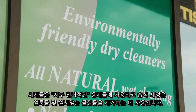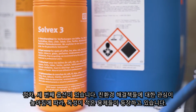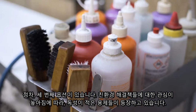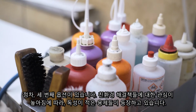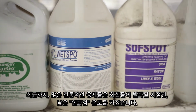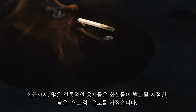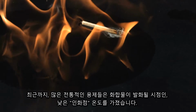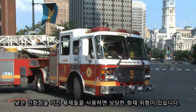With the interest in eco-friendly solutions growing, less toxic solvents are becoming available. Detergents are then applied to these earth-friendly solvents, and wet rinsing is used to remove stains and unwanted substances. Until recently, many of the traditional solvents had a low flash point temperature, the point at which a compound will ignite. Using solvents with a low flash point poses a significant fire hazard.